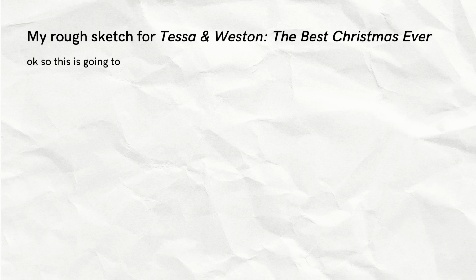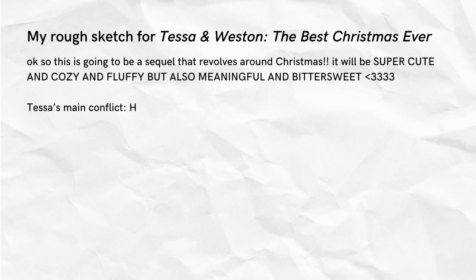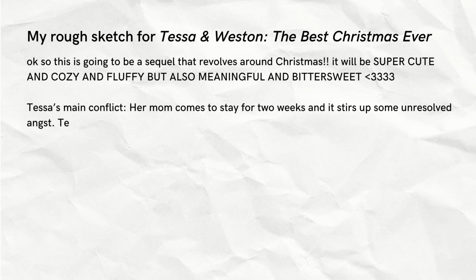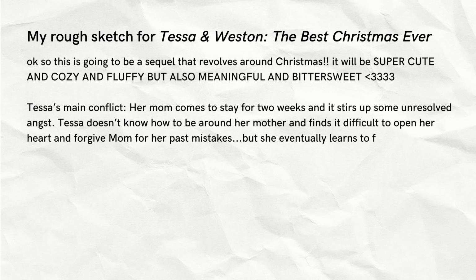Okay, so this is going to be a sequel that revolves around Christmas. It will be super cute and cozy and fluffy, but also meaningful and bittersweet. Tessa's main conflict: her mom comes to stay for 2 weeks and it stirs up some unresolved angst. Tessa doesn't know how to be around her mother and finds it difficult to open her heart and forgive mom for her past mistakes, but she eventually learns to forgive and trust.